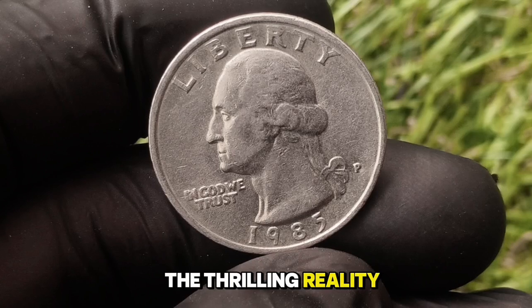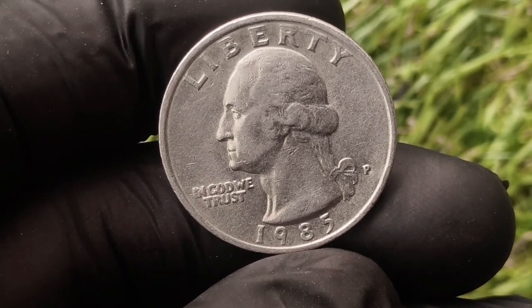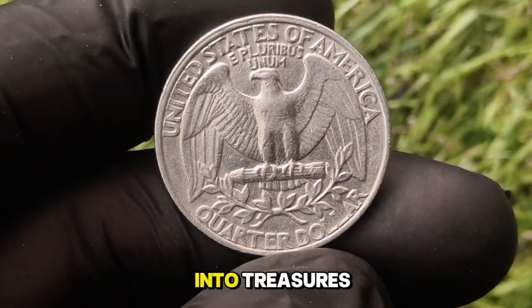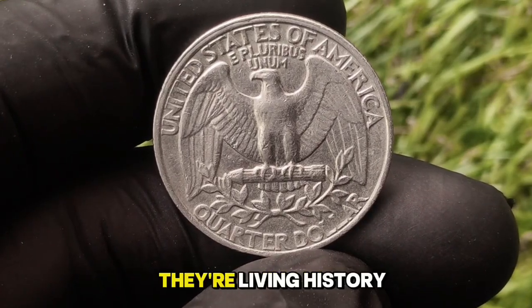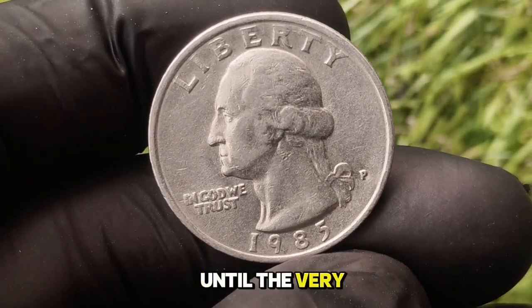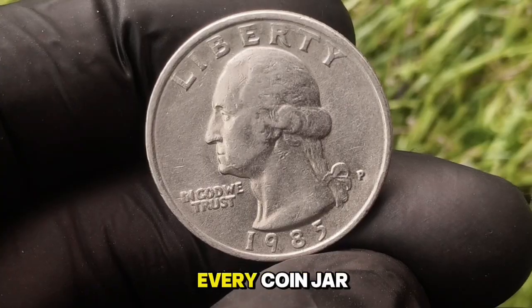The thrilling reality of the 1985 P error Washington quarter dollar. Hidden among billions of regular coins lies a small number of rare minting mistakes that have turned everyday pocket change into treasures of unimaginable value. These coins aren't just metal, they're living history, holding secrets that can make collectors' hearts race and wallets explode. So stay tuned until the very end of this video, because what you're about to discover might just make you dig through every coin jar you own.